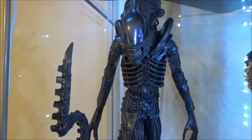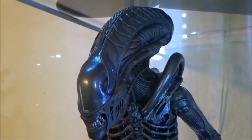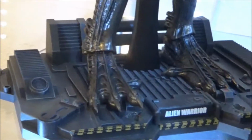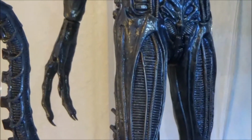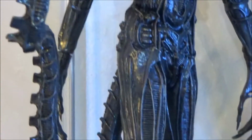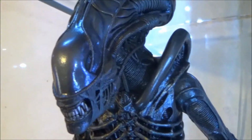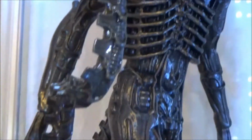So next we have behind Dutch the Alien Warrior figure by Hot Toys from the movie Aliens. This figure I didn't do anything, no customization at all, stock. So it's not a bad figure to own. The detail on it is awesome. Really good job. The look, really accurate to the movie. Great paint job.